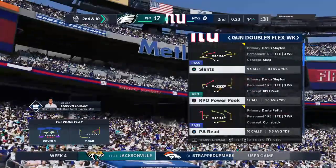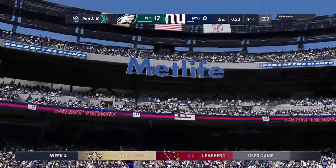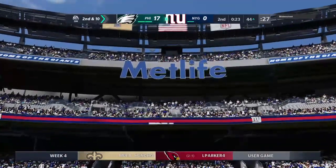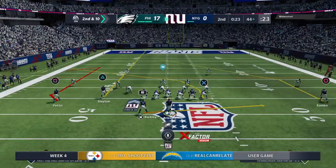They've given up a few first downs on this drive, but getting the incompletion there, that should give them something to build on and maybe turn the tide. So now 2nd and 10 after the incompletion on first down.